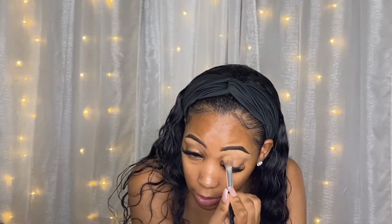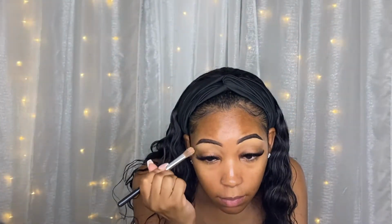Okay, so now I'm gonna blend this out. And then after that, we are going to line up the top. I feel like it's super important to do your brows first because to me that just sets the whole foundation of how your makeup's gonna look.